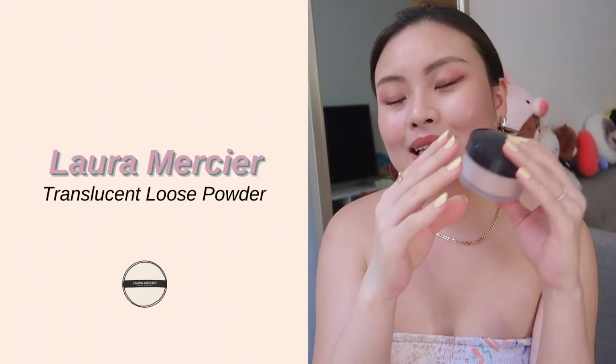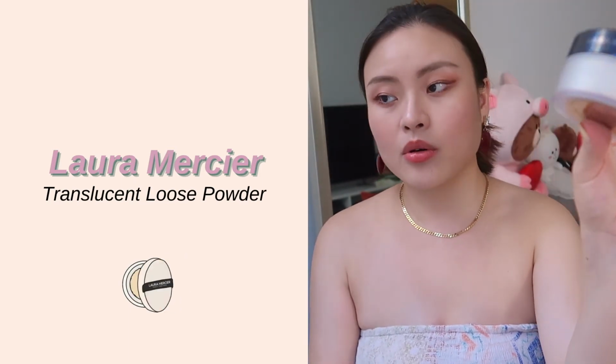Thank you. Okay, so after the contour and the blush, we're pretty much done with the face actually. For setting powder, on a daily basis, I will still set it with my Ride or Die Laura Mercier translucent powder. This powder is unbeatable.